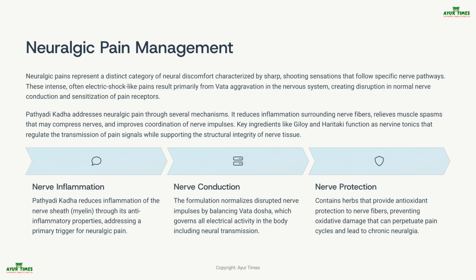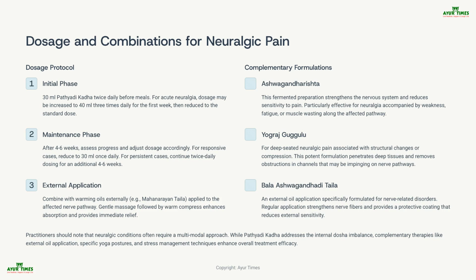Well, it reduces inflammation of the nerve sheath itself, that protective covering. That's often a major source of sharp pain. By balancing Vata, it helps normalize those erratic nerve impulses. Plus, the antioxidant properties of some herbs protect the nerve fibers from damage that can make pain persist. Dosage usually starts at 30 milliliters twice daily, but for really acute nerve pain, it might temporarily go up to 40 milliliters 3 times a day, then back down for maintenance. Applying warming oils like Mahanarayana and Tila externally along the nerve path can also provide significant comfort.